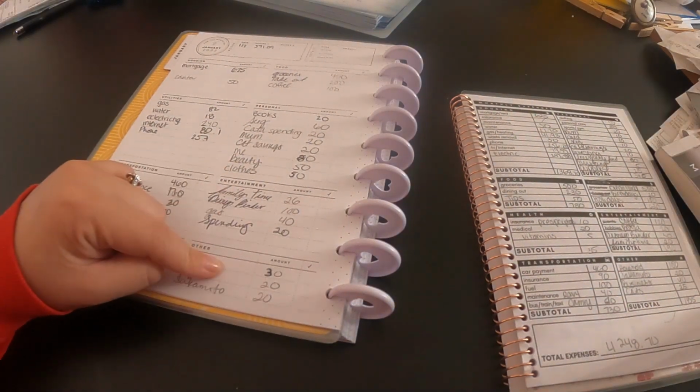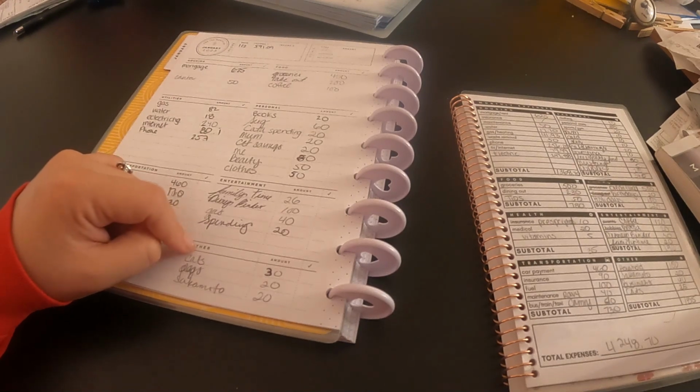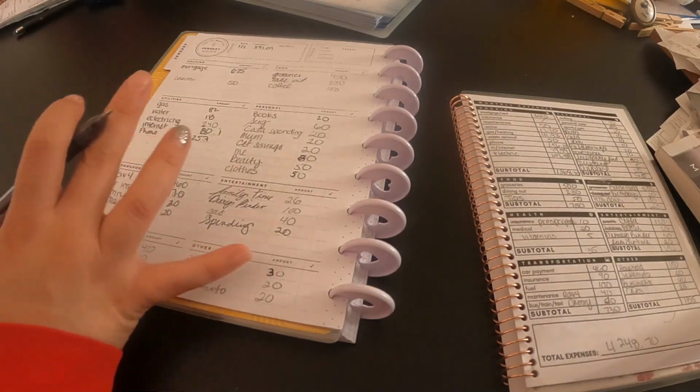My mom feeds the strays outside. They're so cute. Yeah, so we feed the strays. So that's probably gonna go up to 30.